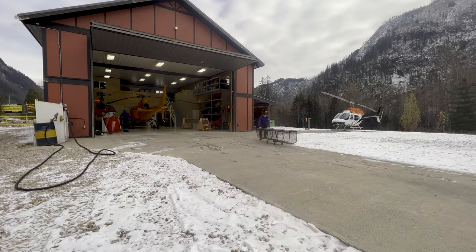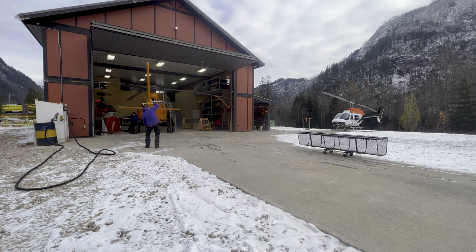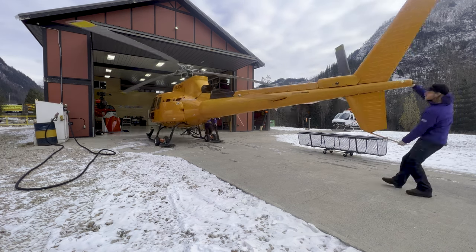It's something we do every year. It leads into essentially our annual training that we do anyways. We'll pop the machine out here, get some fuel in it, and then head up to the lodge.